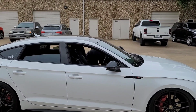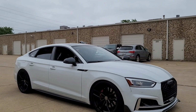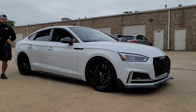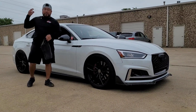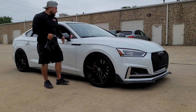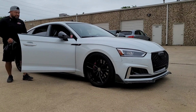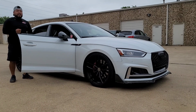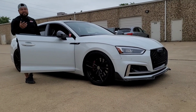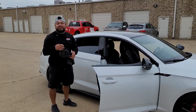Alrighty guys, so we're going to give you the final look at how this car turns out. Overall, it turned out really well. We finished it just in time before this big old hailstorm comes, so hopefully it doesn't get hit. I'm going to give you a quick close-up. This is obviously using the Meguiar's, the one I showed you guys in the beginning. The Meguiar's Natural Shine, guys.